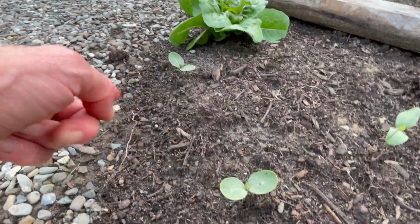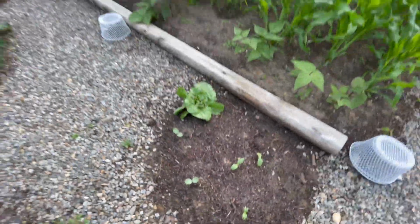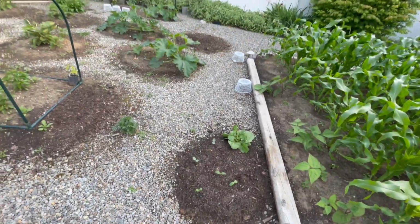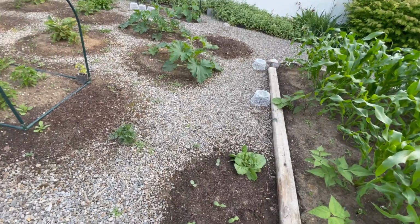These are sugar bush baby watermelons, and I know they're all a little bit close, but we're going to go ahead and train them, and we're going to let them trail down through the rocks. So we've done this before, and we usually have pretty good success.